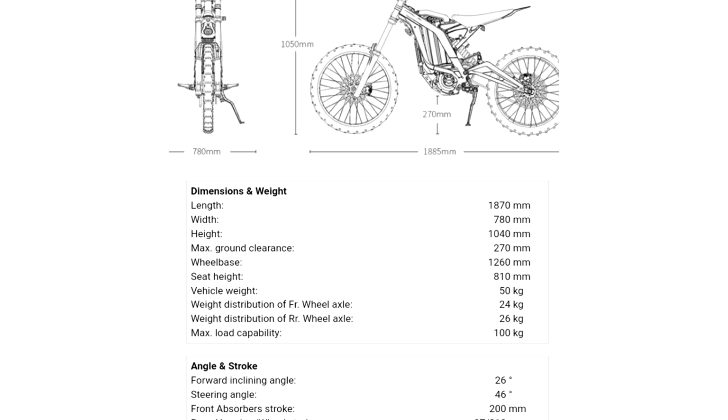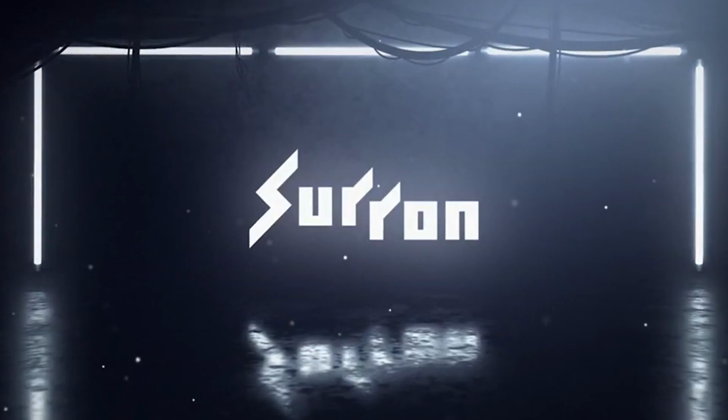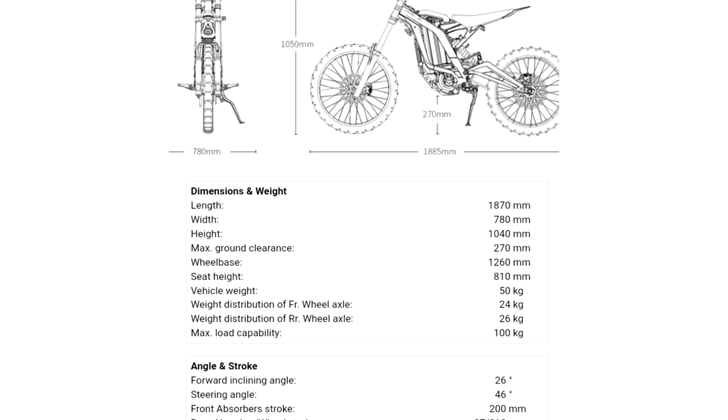Alright guys, now we are back on the Sur-ron, and again, the height of the bike is going to be 1,050 millimeters. The length of it is going to be 1,885 millimeters, and the width again is going to be 780 millimeters. Again, this is identical length, width and height to the Segway.